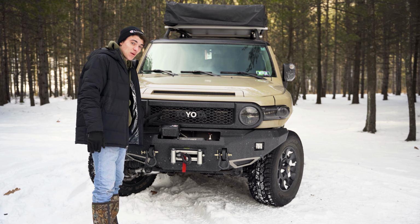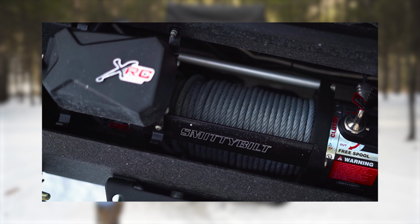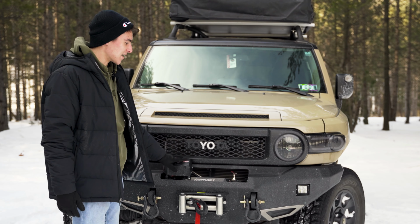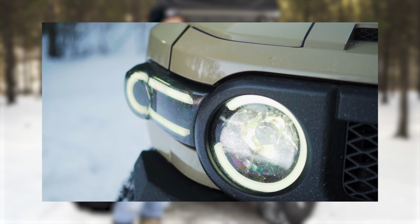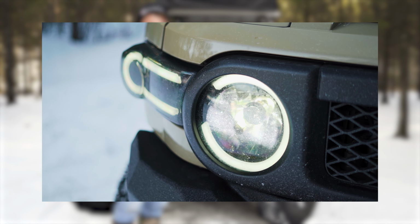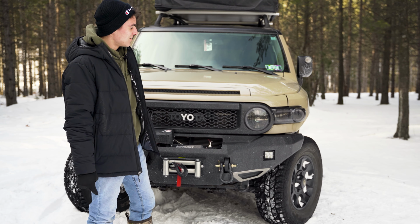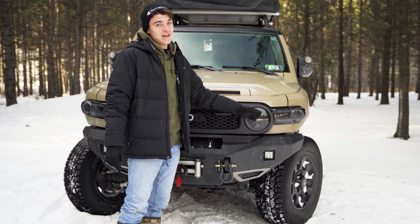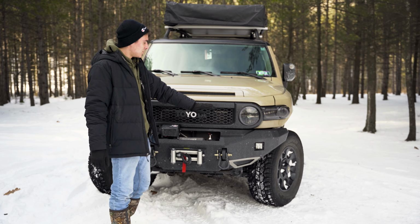This is a Smitty-built bumper and a Smitty-built winch, which we have actually not had to use the winch yet. So I've heard really good things about this winch, but haven't had to use it, like I said. Halo lights, I honestly forget what brand they are, but they're honestly probably my favorite thing about this thing, the halos on them. I'm not usually a big fan of the stock FJ headlights, so I was like, I want to change that up, and I thought this was pretty sick, and it also gives it like a darkened look. We blacked out the front grille.